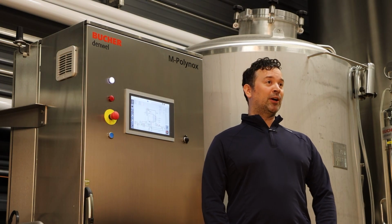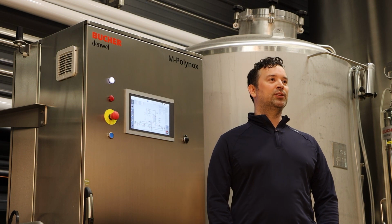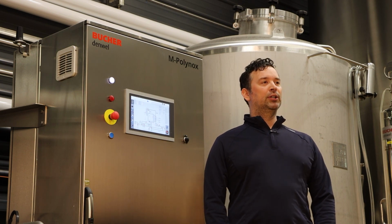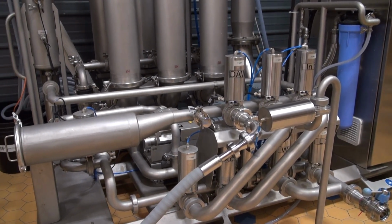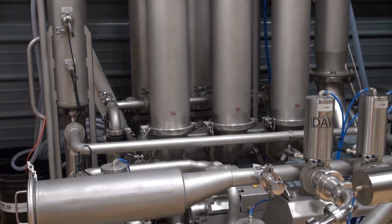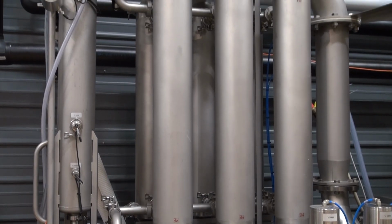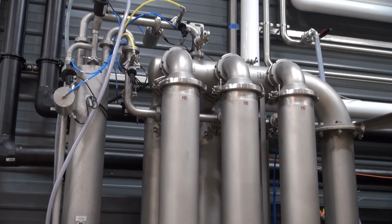So some of our favorite features about the filter are just how much less work or man hours it takes to operate. So we come in the morning, hook the filter up to beer, and once you start filtration, there's not really a lot of other interaction you have until the end of the filtration run, or if you're switching tanks or something like that.